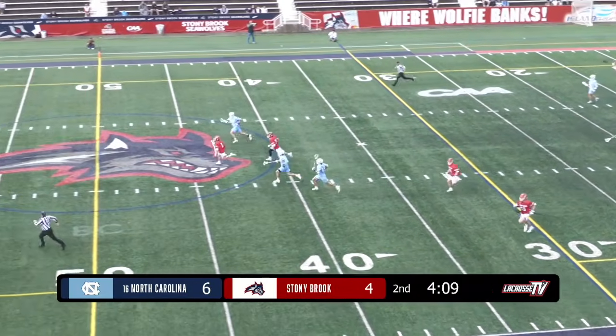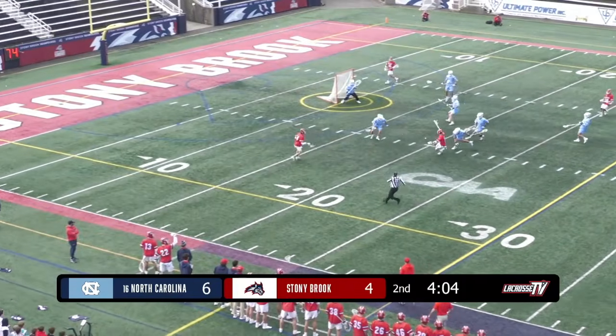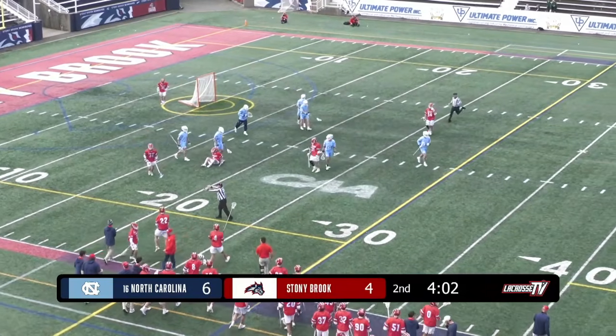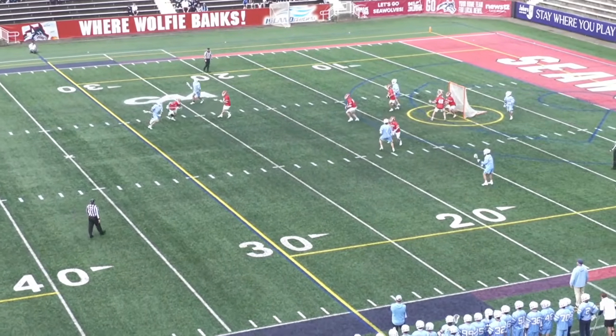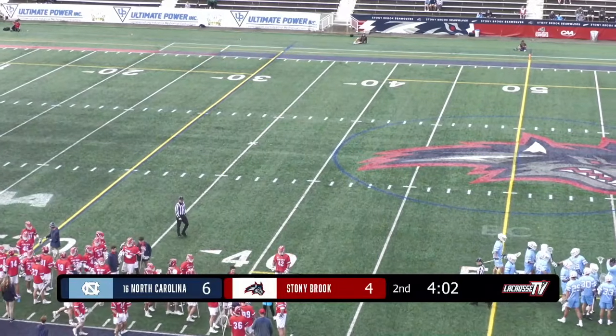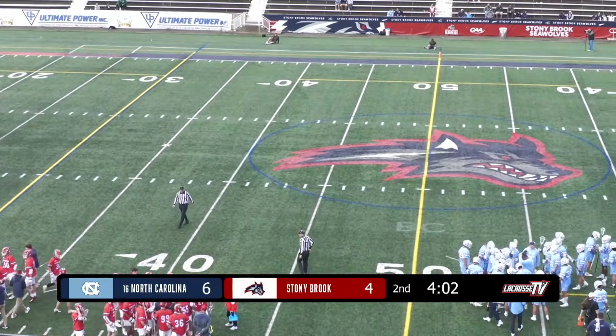Can't get it there off the very good save, and again, saving shots like that is going to build Tommy Wilkes' confidence after a tougher second quarter, but it is going to be Stony Brook with a crucial moment right there. Look at the replay for this long-range effort. Yeah, not a terrible take, but probably not the shot that Carolina wanted coming out of that.